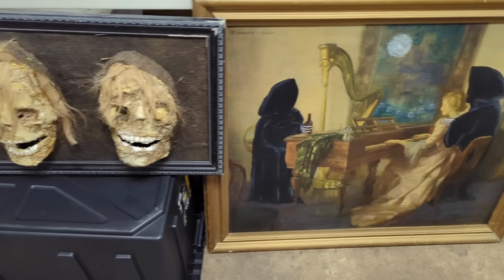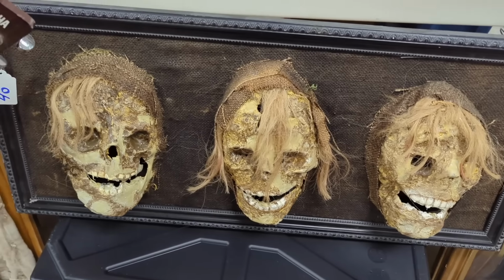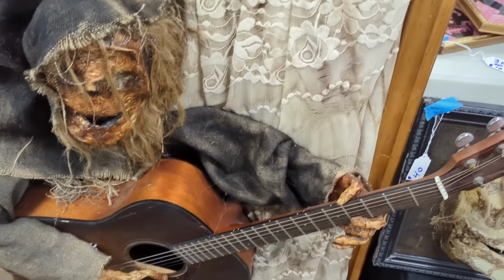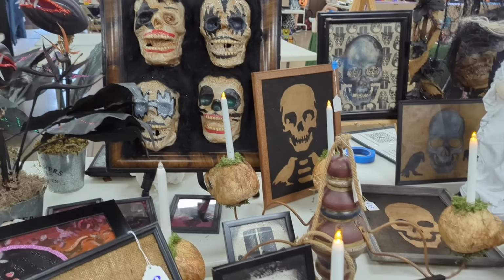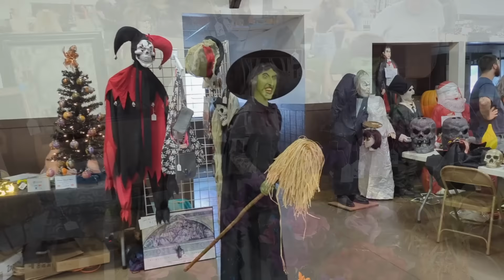And oddly enough, that isn't the first real skull that we've seen at a marketplace-type setup this year. I think we've seen a real skull at Kane County, didn't we? Or somebody told us about a skull. I don't remember seeing the skull. No, we didn't see the skull. I physically saw that skull. Yeah, crazy. There's a lot of funerary stuff and skulls, and I'm just like, yeah, I'm creepy, but I'm not that creepy. No.